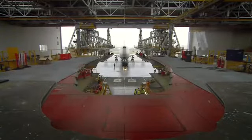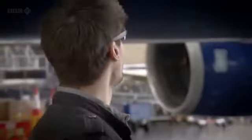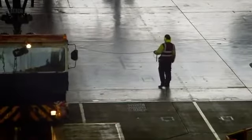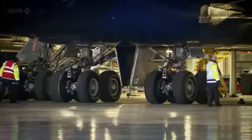I always wondered what it'd be like to be part of the ground crew at Heathrow. I'm guessing getting a bit of a feel for it now. Handbrake on, good to go.